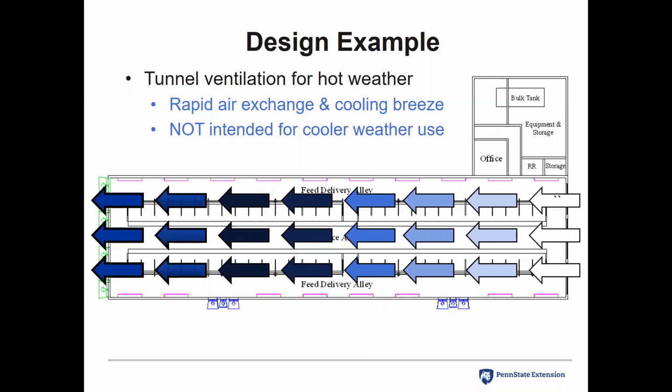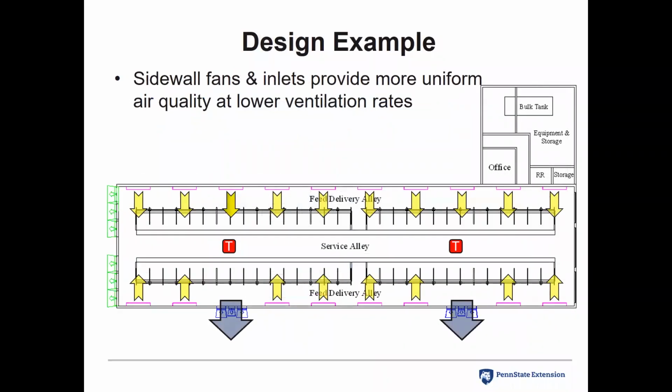The problem is we look at that cold weather rate, which was what, 3,000 CFM? We look at the mild weather rate, which is around 12,000 CFM. We've got one 27,000 CFM fan, and all it's going to be doing is turning on and off, on and off. And so you get this temperature difference within the building because it's moving too much air through the building. You won't be satisfied with it uniformly. Great for summer, not intended for cold weather use. We still want to use that sidewall fan and inlets, and then you'll get that almost seamless air quality throughout the year as we move through especially these transition times.